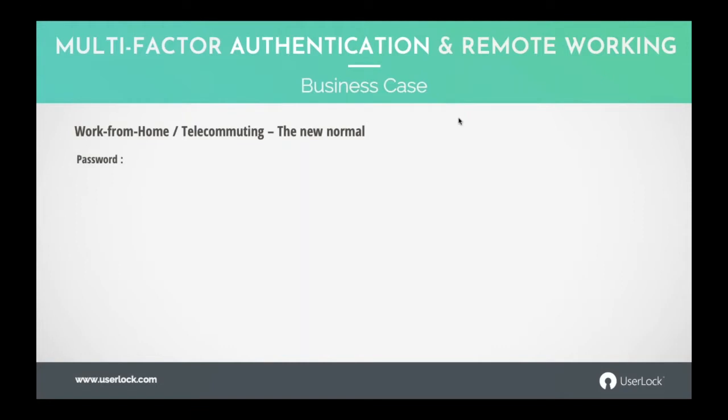So passwords were first thought to be the first line of defense, but we know passwords are extremely weak and very easy to hack. So therefore, there is a need for more advanced authentication methods to protect our systems, to ensure security while offering convenient access to our users.